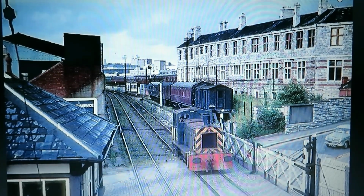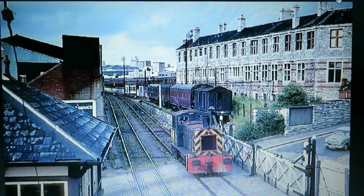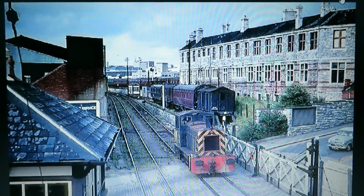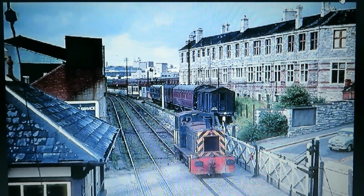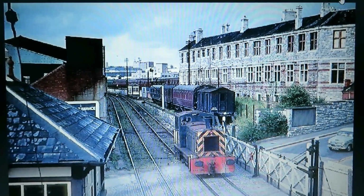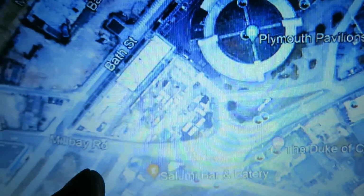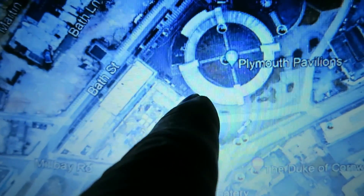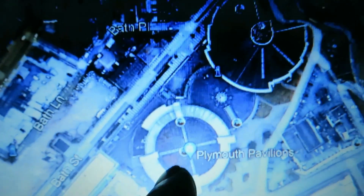Just beyond the bridge was the engine shed, and it was about half a mile north of the shed that was at Plymouth Docks. So it was very, very close together, very close proximity. Here's Millbay Road, and it crossed a level crossing here to go up to the station, which I think was situated somewhere around this area.